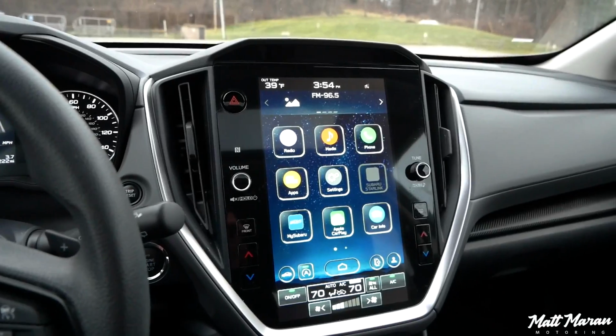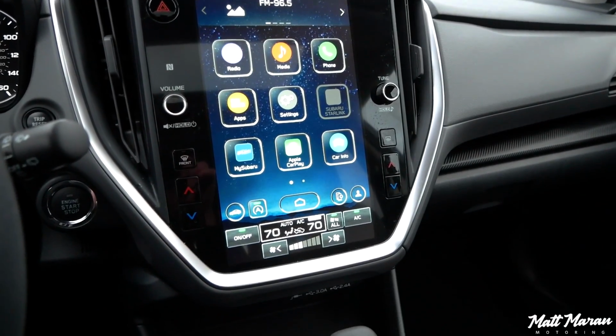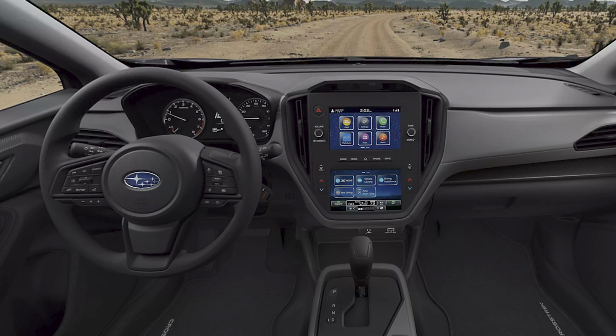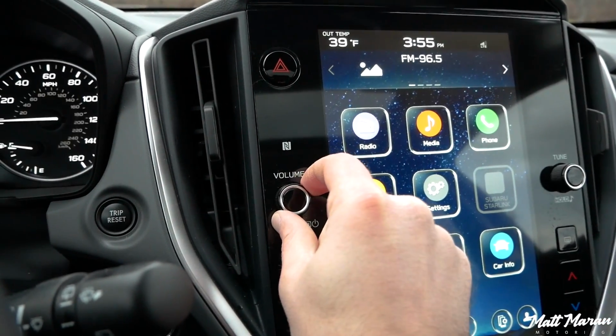But coming over to the center of the dashboard here, you have this 11.6-inch touchscreen in this premium trim and up. Now, if you go for the base one, you're going to get two 7-inch screens instead. They do basically the same thing. You'll have the top one doing the stereo and the bottom one doing your climate. So, this just kind of connects the two, essentially.